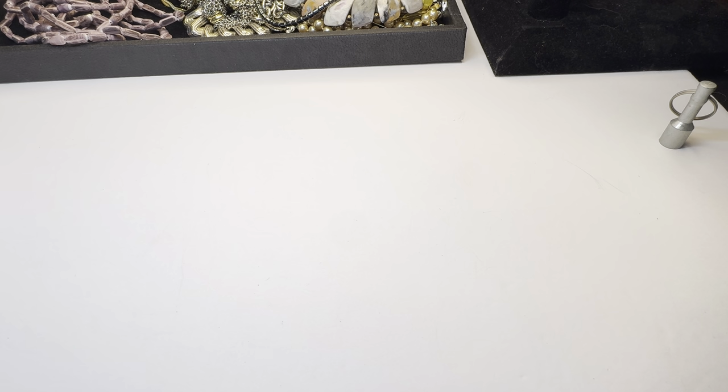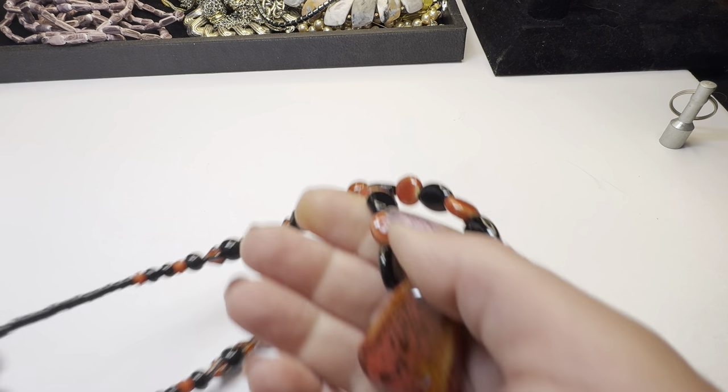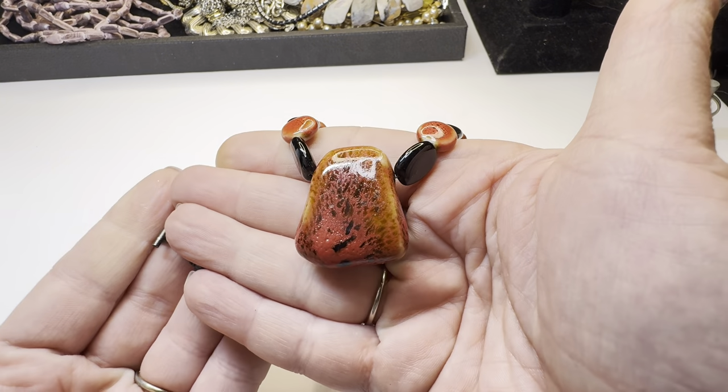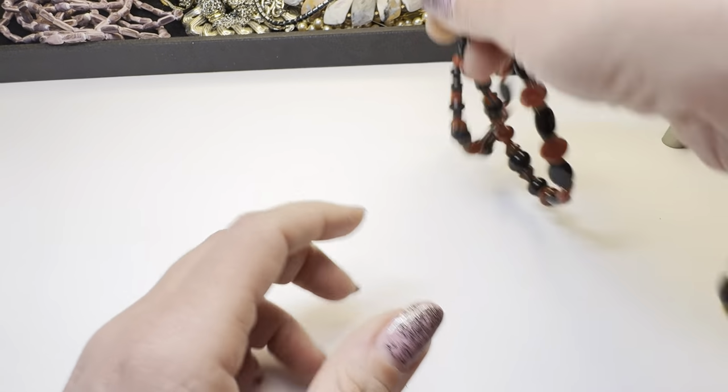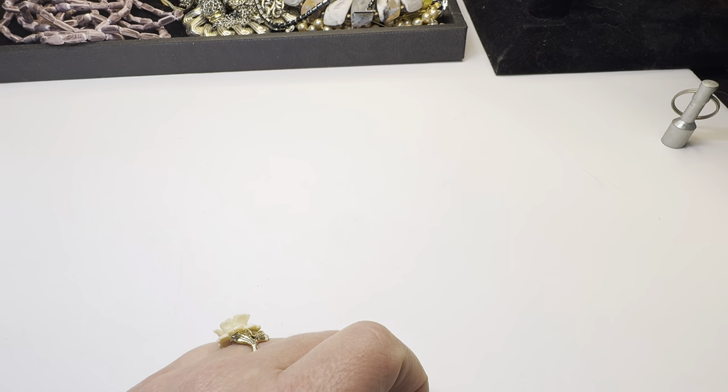It's about 19 inches on this one. 19, really pretty. Oh, this one I might save. It's got a cool little look to it, so I'm gonna save that one.